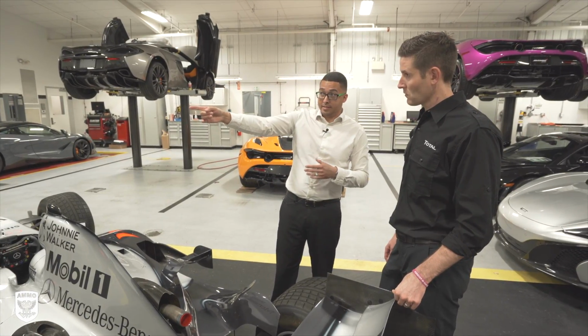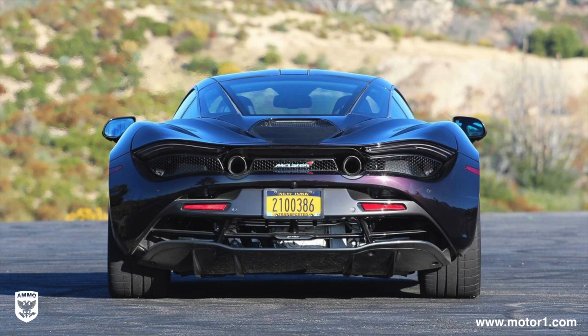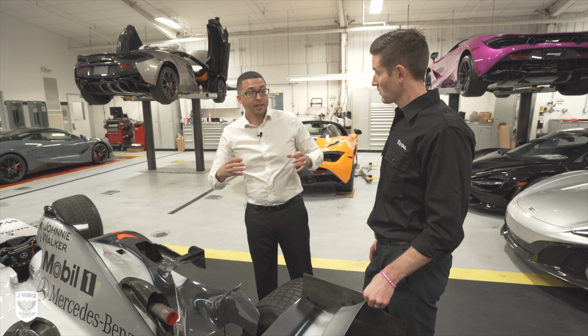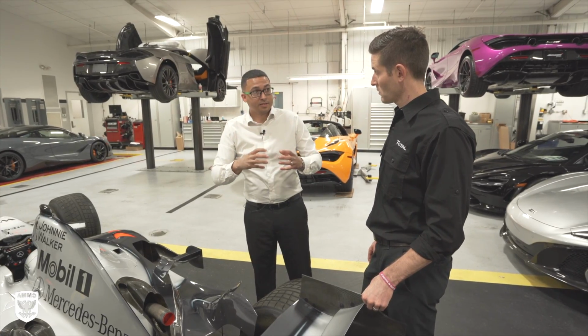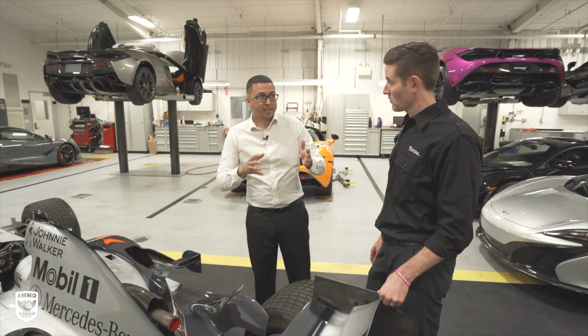And if you look at, for instance, the back of a McLaren, you'll see the exhaust placement is such that it connects with that airflow. The rear wing, the exhaust, the diffuser, they all have to work together. There's no magic bullet. There's no single component.